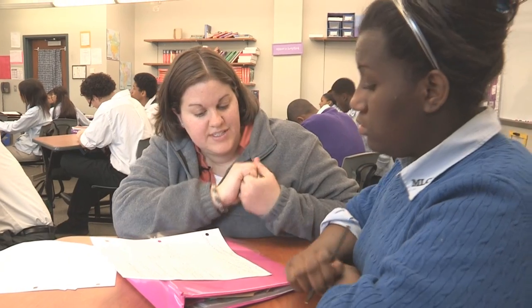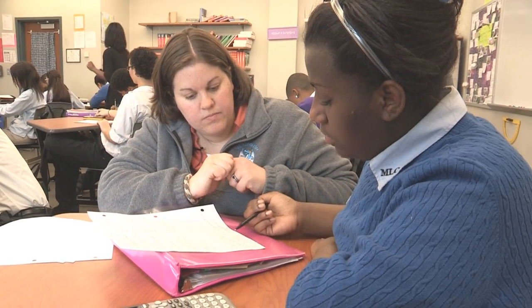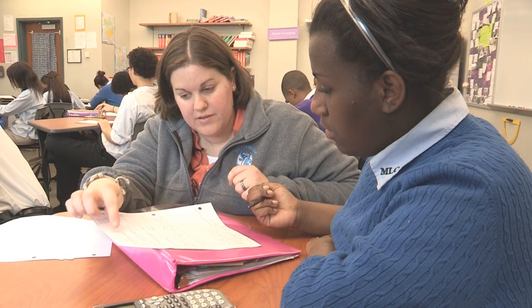Before you can tell which one is the leading coefficient, what do you have to do? You have to figure out, you have to put them in order. What kind of order? From greatest to least. And what do we call that?